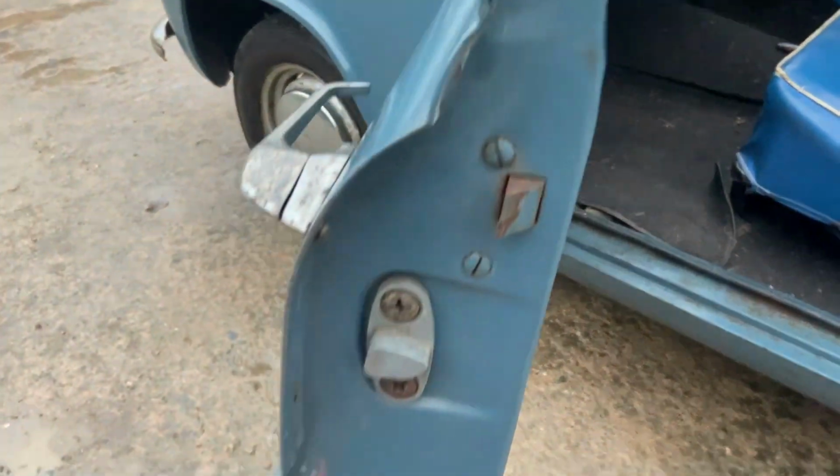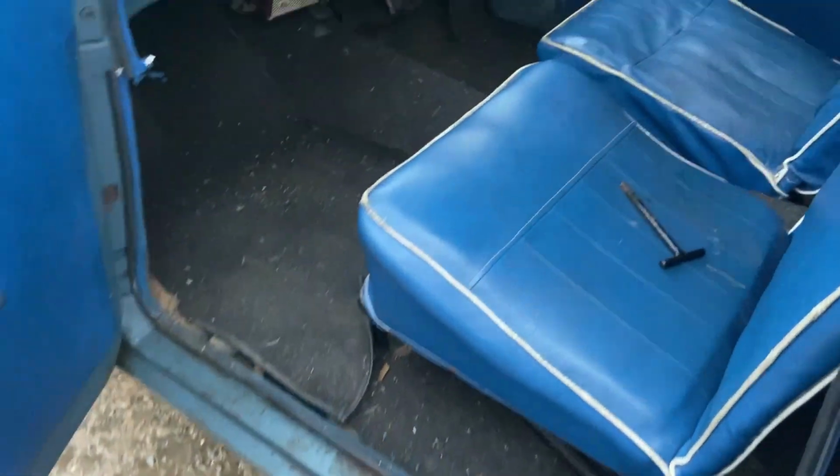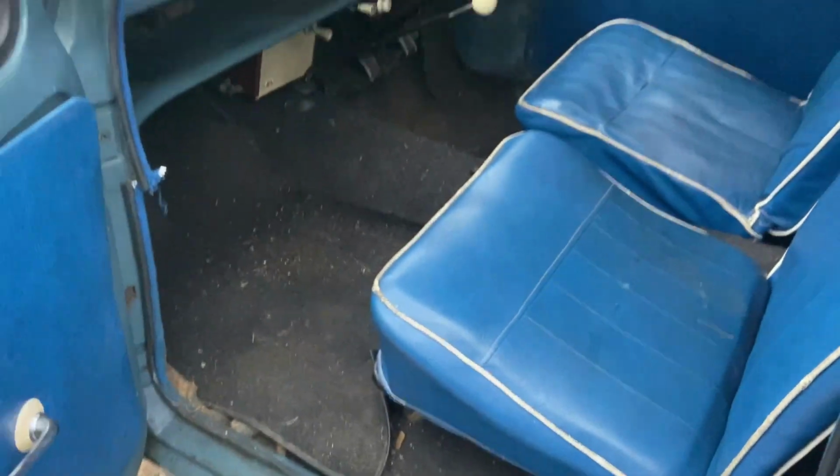We're going to use that key in a sec to get in the boot. Floor again. Inner sill again. So we'll go down these carpets. And again, look at that inner sill on there. Door edges, door buttons, look at it, the door not looking great.